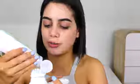I actually just bought a new one like 5 minutes ago because I ran out. This is the Kate Somerville Exfoliate Cleanser, and I'm just going to use it on this little brush thing here. It's so new that I have to take this little thing off. So I don't know if you guys know, but I hate touching my face with my hands.